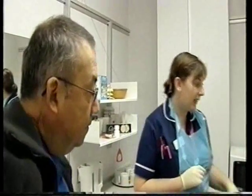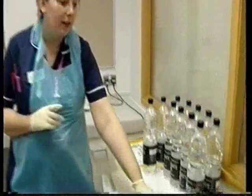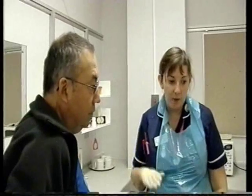Because of the waste products that we have to look after because of the radioactivity, if we could use the bin system here for empty bottles here, unwanted food here, and newspapers and things there, that would be great. Yeah, so it's easier for us to dispose of that waste. And then we just got your own bathroom through the corridor.